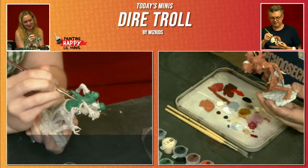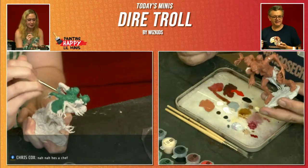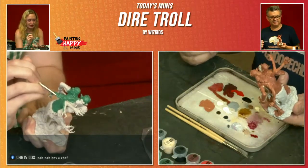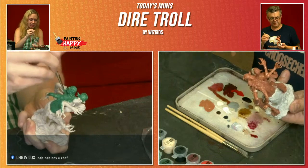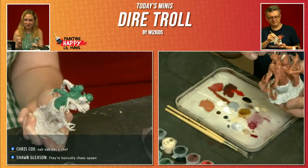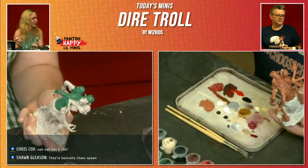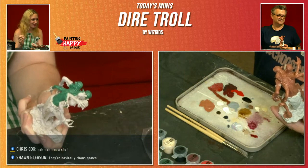There we go. And of course, the fun part with so many pieces and so many nooks and crannies, you just got to keep turning it around, and you'll find more and more places that you've missed when you think you've just got everything there. So, all looking good. Chris says, "Nah, he is a chef."